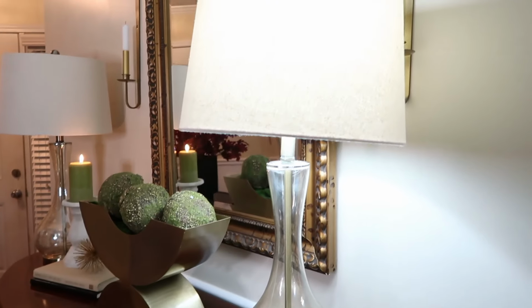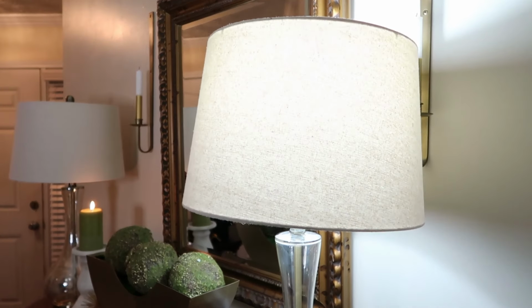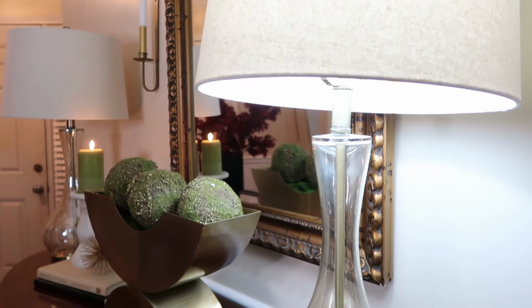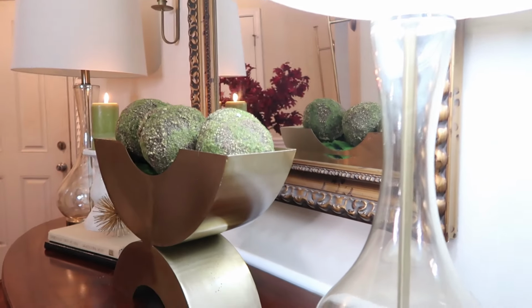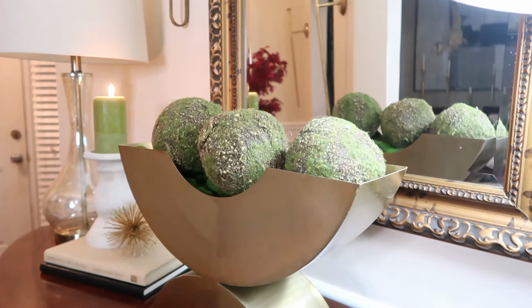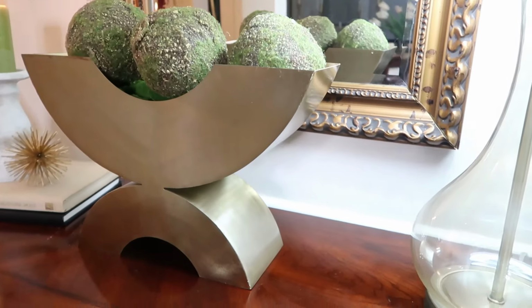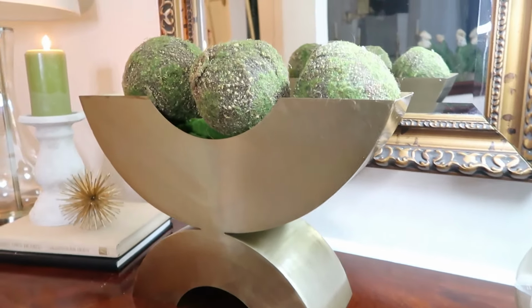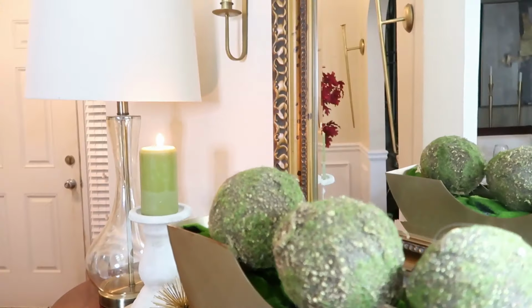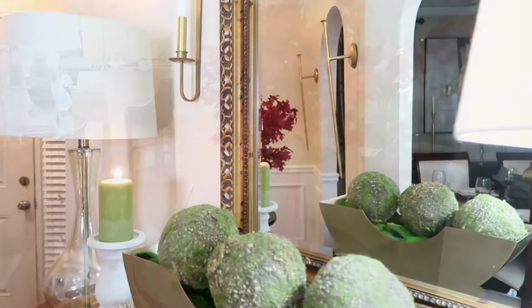All right, guys, so I hope you all enjoyed today's video on my fall entryway styling. Once again, we took it back to the basics. I used items that I already had. Mostly, the only thing new in this styling is the Target candle holder, but everything else are things that I had in my arsenal. I hope I inspired you.